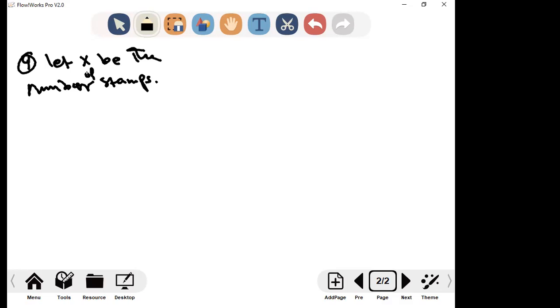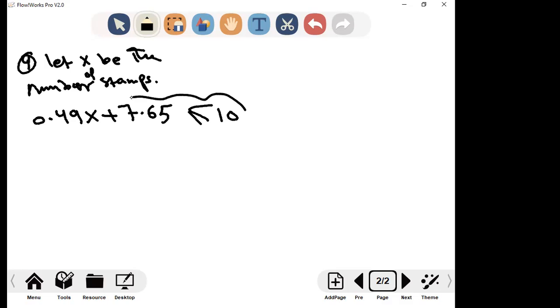How much will the cost be for x stamps? Multiply by x, right? So here 0.49x. Why did I turn it to dollars? To make the units equal. Plus what? The cost of the package, right? The cost of the package, how much? 7.65. Less than or more than? She has only $10, so less than or equal to what? 10. This is the inequality for part A.